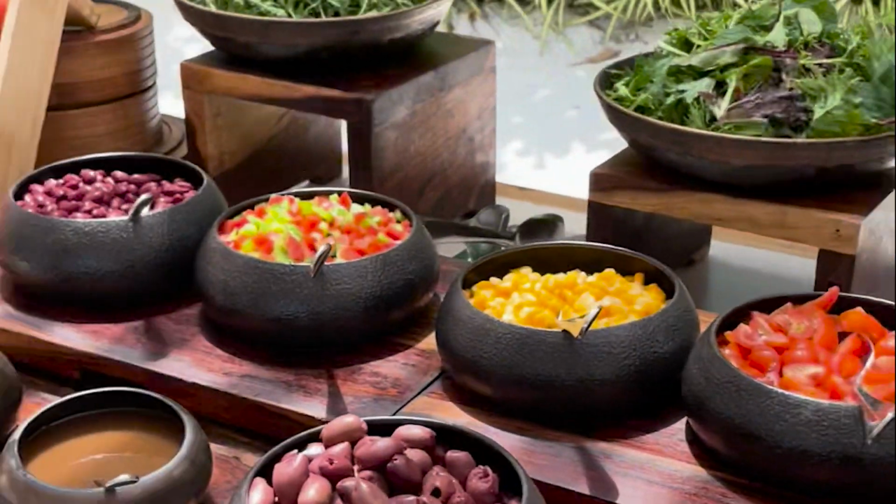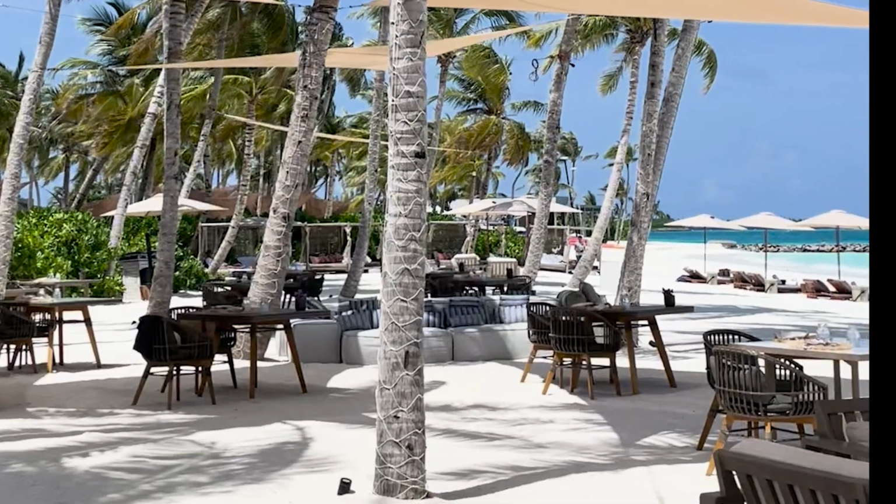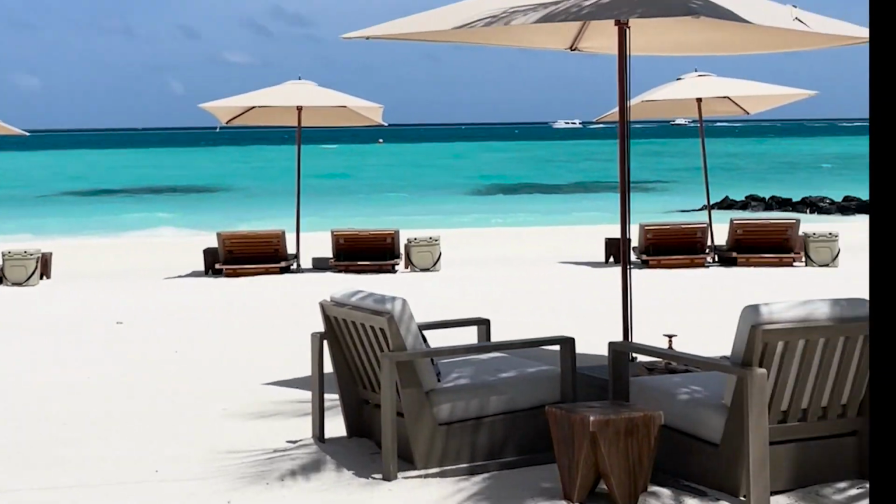Overall, the Ritz Carlton made our Maldives experience better than anything we could have imagined. The resort was luxurious, the staff was incredible, and the waters were breathtaking.